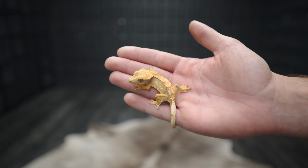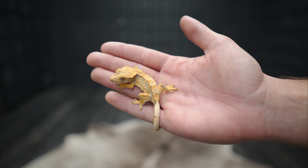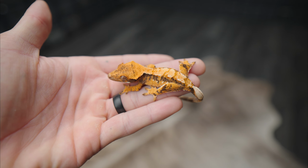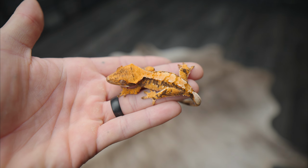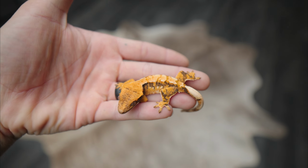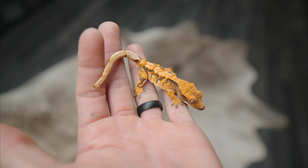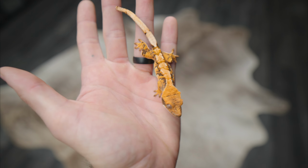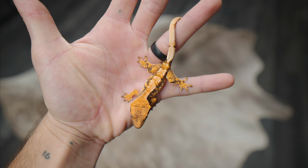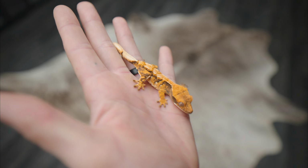It absolutely just has some of the best pattern, the best dashed pinning that I've seen. I wish that the color was that more orange and red. And really the only things that these are kind of missing is head structure, but that also could come in a little bit better with age. These ones are only about 5, 6, 10 grams, all the ones I've been showing. So they still have a long way to go. But yeah, just this one is probably one of the best overall from that pairing.